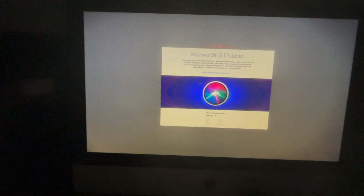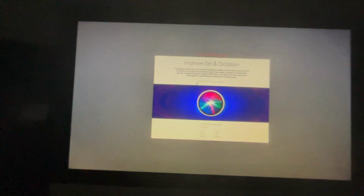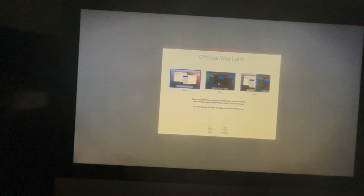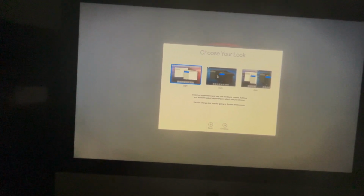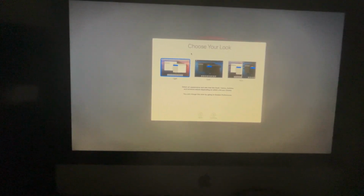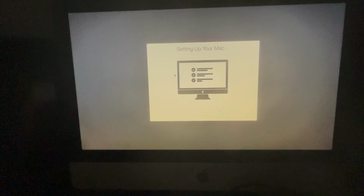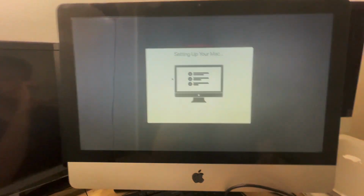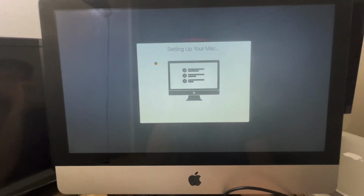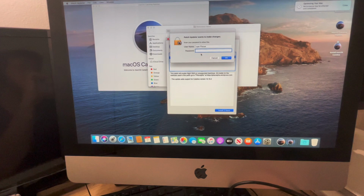Set up later. Literally everything's set up later. I just want to get into Catalina. Oh my gosh. Not now. Continue. Okay, well, the keyboard is working. Speaker is working. Let's go with the light theme. That'll look better, I think, on this machine. And it's setting up my Mac. You know, I'm gonna turn the light back on. I think it's just, oh yeah, easier to see that way. Okay, gotta install a few things.